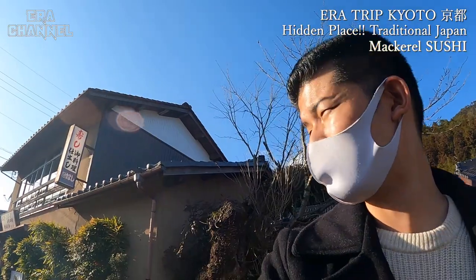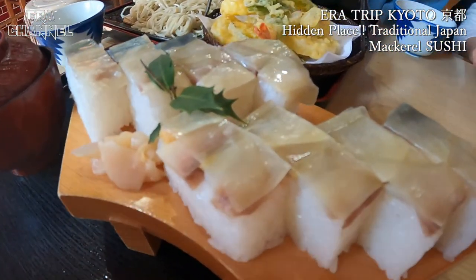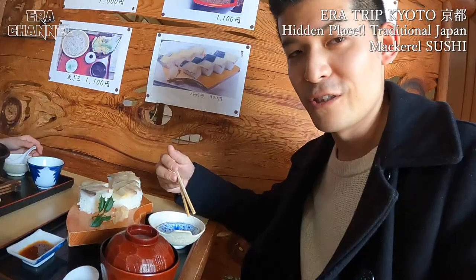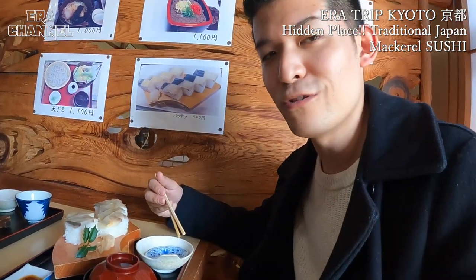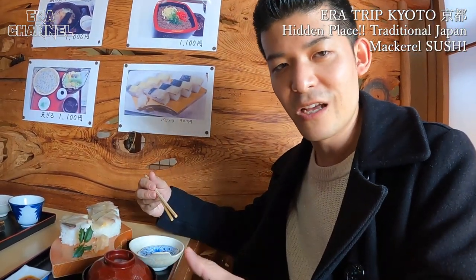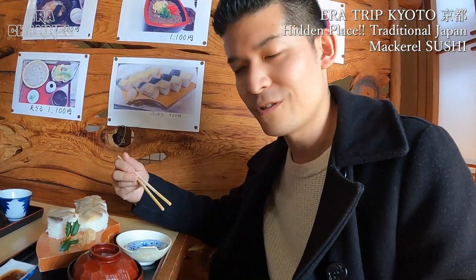I came to this restaurant Takeyoshi for eating the specialty in Miyama. For lunch is Saba sushi. Saba is mackerel. Mackerel sushi. So this area is called Saba Kaido. Saba Kaido means mackerel street. So in the Edo era, this area was between Wakasa and Kyoto. From Wakasa, they got a lot of seafood, especially mackerel. And they took the mackerel to Kyoto. That's why here is called Mackerel Street, Saba Kaido. So let's eat.